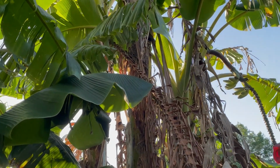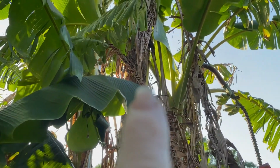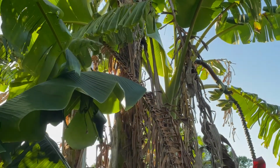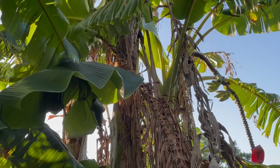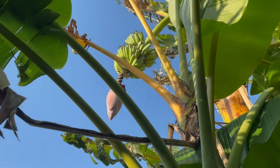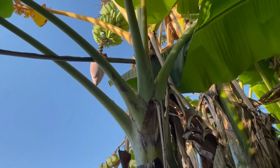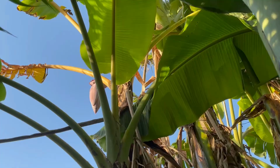Can't see it very good through here. You see it right through them leaves. I'll move. There we go. So that's number 7. 7 racks of bananas. Oh my goodness, almost fell.